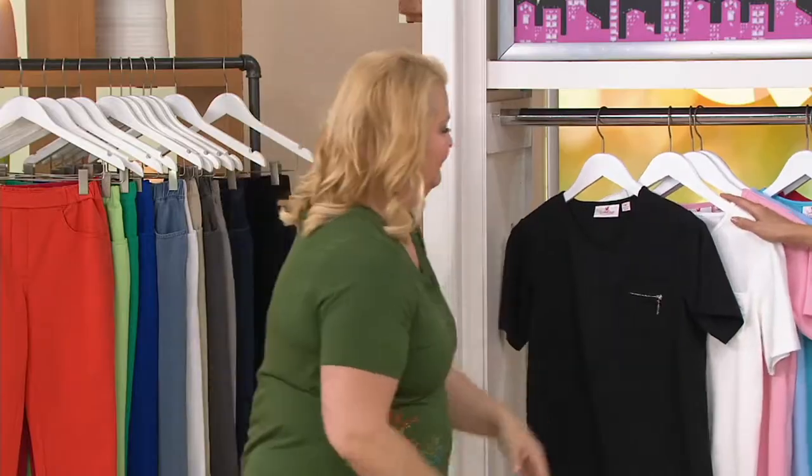But when we love something, we want it in multiples. How many pairs of black shoes do you have? Don't make me count mine, because I will get in trouble. Well, and so let me take you through the colors.